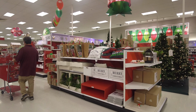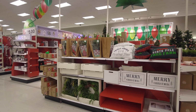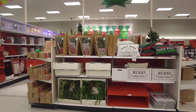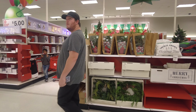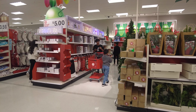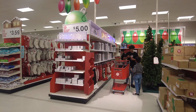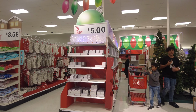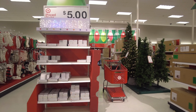So here they have some pillows for your Christmas home decorations. It says North Pole tree farm and locally grown Christmas tree. So the little cushions, and they have some gifts there as well. And on the other side you can see they have some lights here. Kids were having a lot of fun. So those little lights were priced at $5, which was a pretty good price. And those are little lights, and you can see in the back they have some Christmas trees.